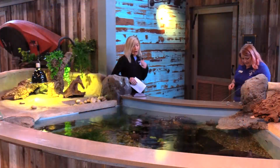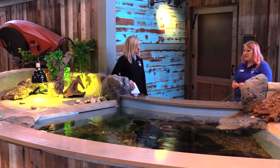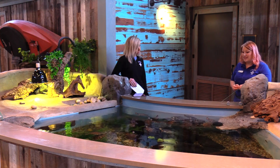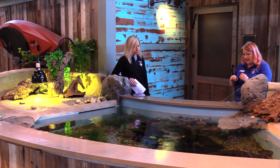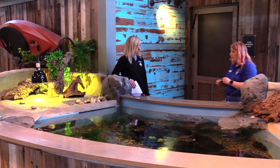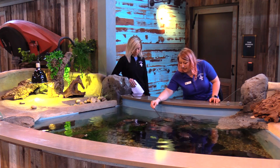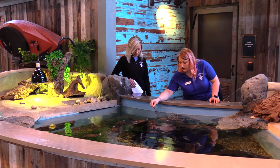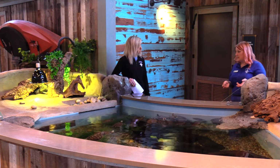Okay, so I have a question. How do turtles sleep? That's a really great question as well. These guys, like I said, spend a lot of their time in the water, so they are able to hold their breath a pretty impressive amount of time. They do some small restings down at the bottom where it's nice and safe. They'll go down there, hold their breath, and rest at the bottom, and then they'll come back up to breathe air because they do need to breathe air.